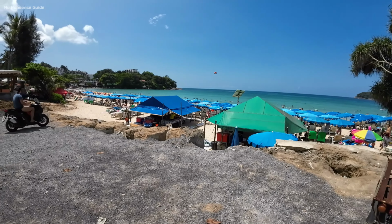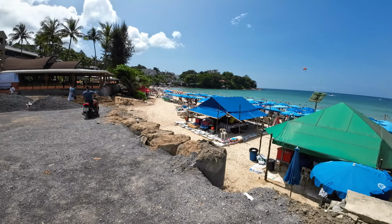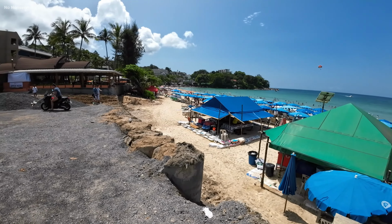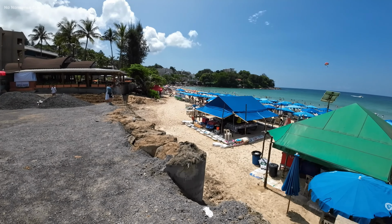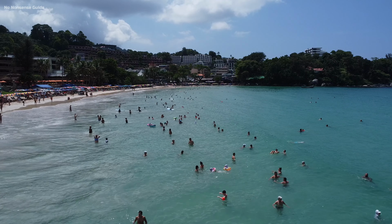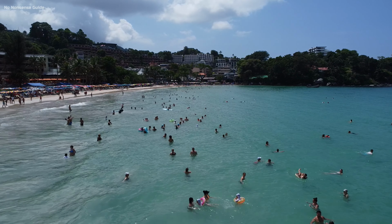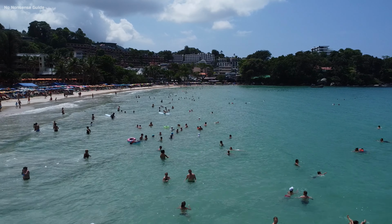Today is the 3rd of November. We're now slowly leaving the rainy season behind and starting to go towards high season. And as you can see, the beach is looking reasonably busy today. Quite a lot of people in the water, and it's still fairly early. It's just after 11 o'clock in the morning.